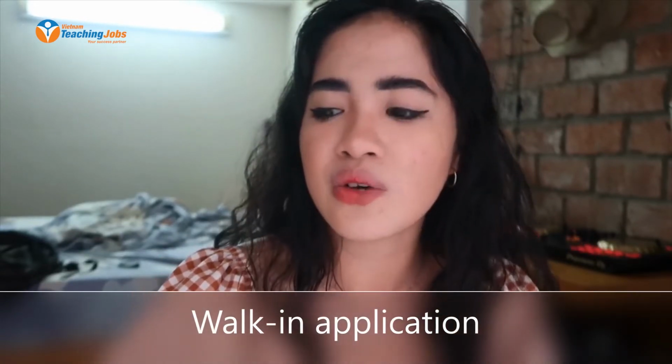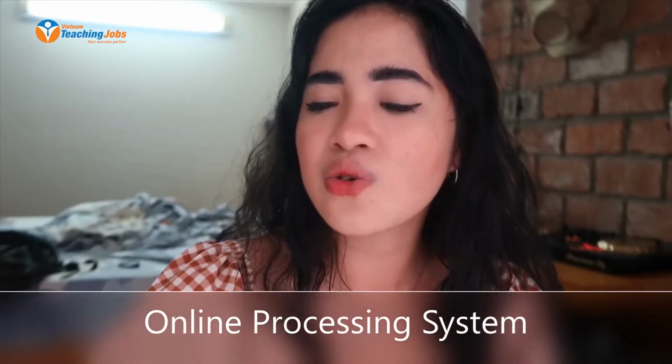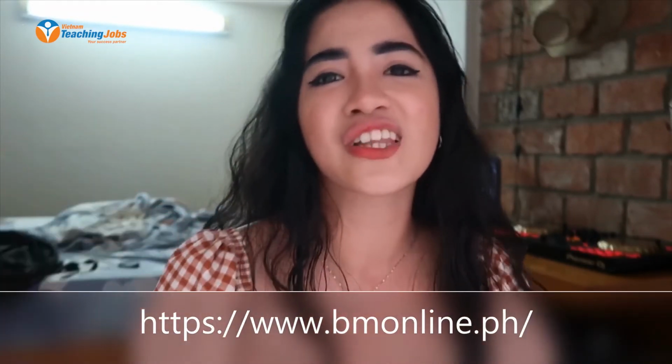I think the most traditional one is, of course, the walk-in application. If you want to do this, you can just go to the POEA offices in your city or your area. If you want to do it more easily, like what I did before, you can also opt for the online processing system. Whether you are a returning OFW or a future OFW, you can do this online. You can get a hold of the certificate by yourself by accessing this website. I want you to click this one. You just create an account, and then you fill in all of the necessary details. And of course, you need to pay. After you pay, you can print the OEC by yourself. So I think that's why it's the easiest.